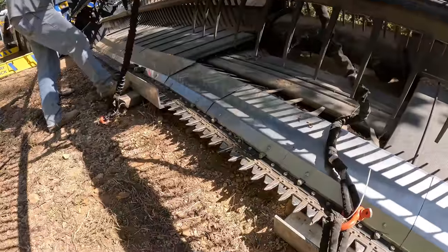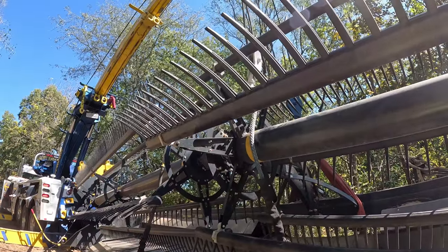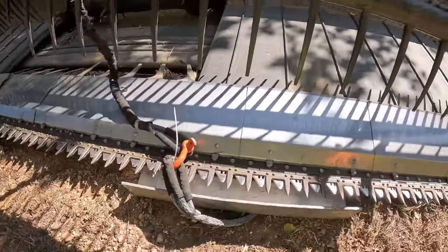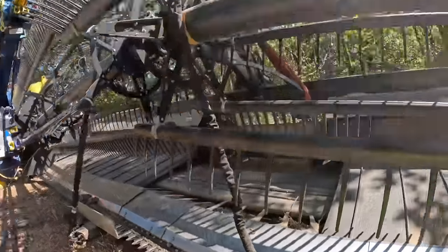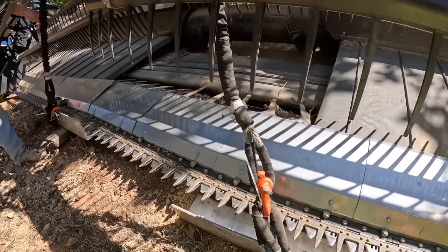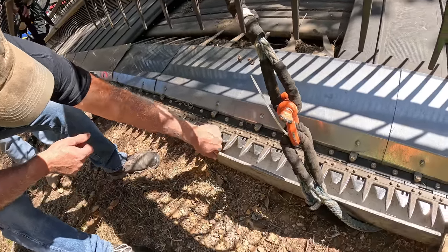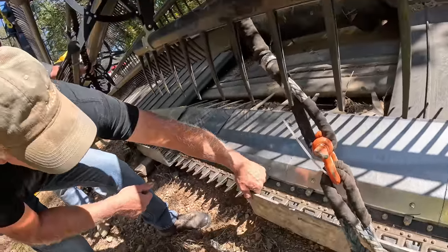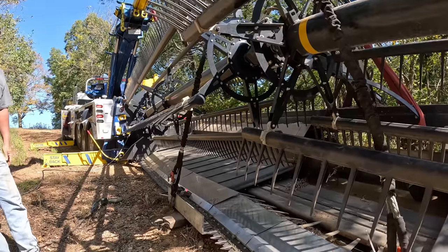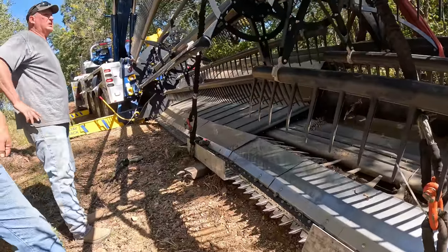All right, Ethan, come here, bud. It's gonna take a couple of us here. We're gonna have to make sure that we get the teeth and we don't bend anything up here. What do you think, guys? Yes or no? I think it'll be fine.